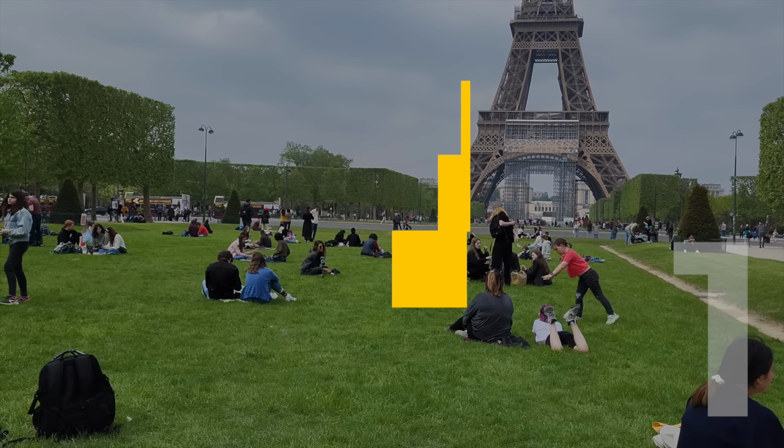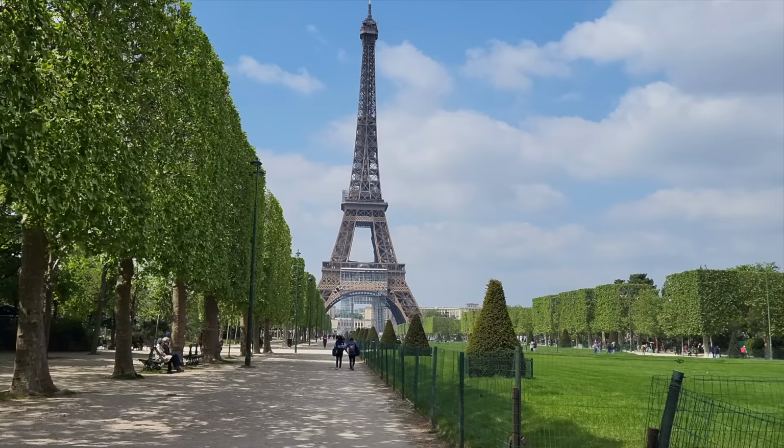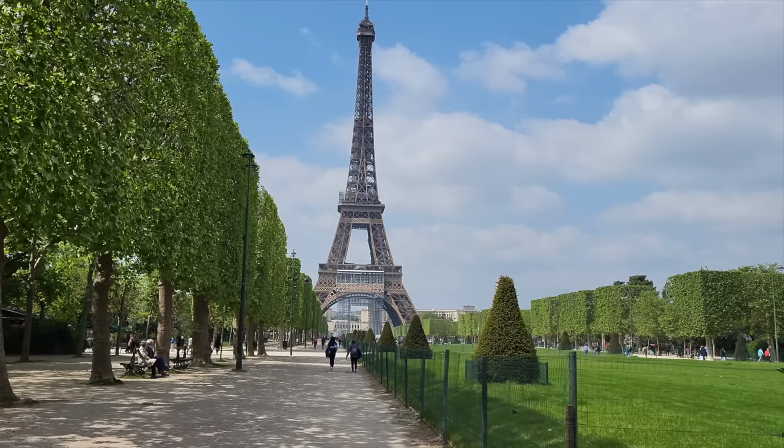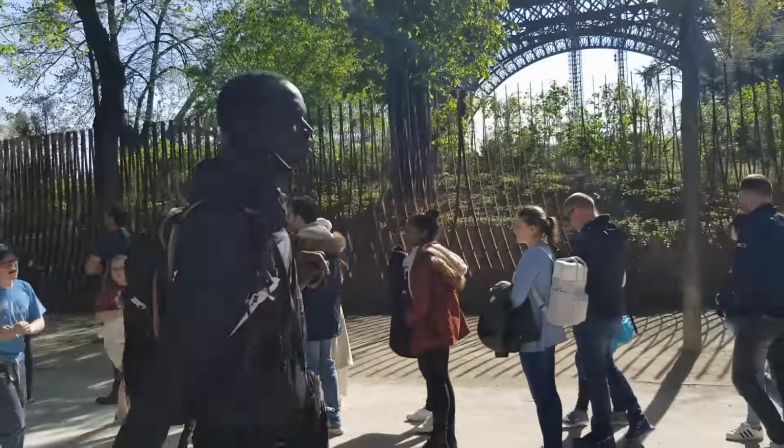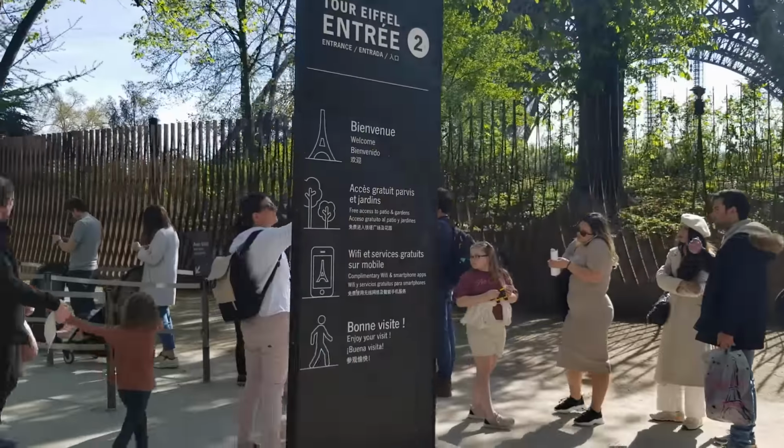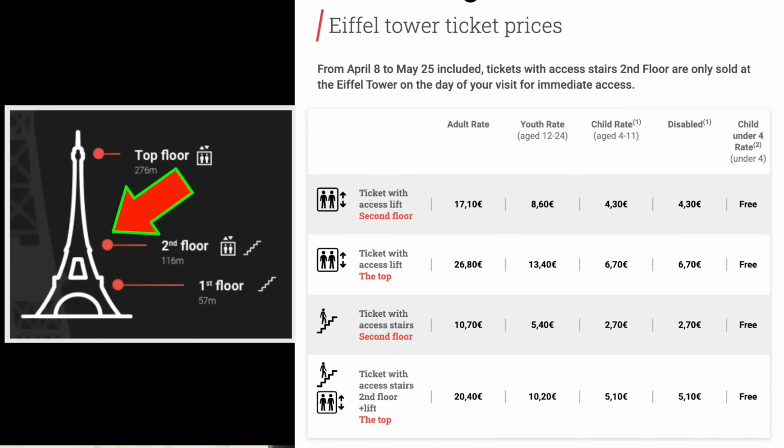The Eiffel Tower is the most visited monument in the world. But the funny thing about it is originally it was supposed to be temporary. Now there are two kinds of tickets to go up to the tower depending on whether you want to climb the stairs to the second floor or to the top. For the second floor, taking the stairs, it's €10.70. And to use the elevator, it's €17.10.